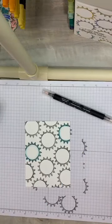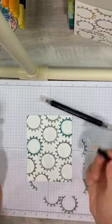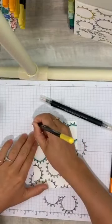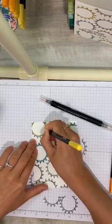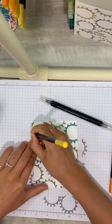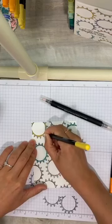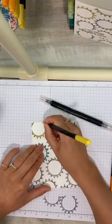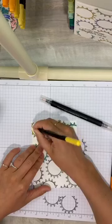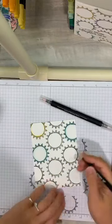There. And then just keep going with your colors. We're going to keep Daffodil Delight. Well, let's go with this one first, because since the sun is yellow, I want to have more yellow on my card. And I will be layering it on a Daffodil Delight piece. So that'll bring out the colors from this piece here. There. And just applying a soft color to the inside circle.